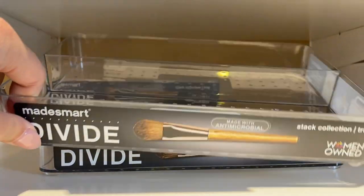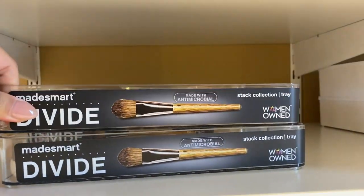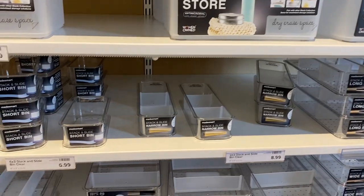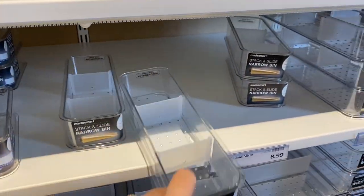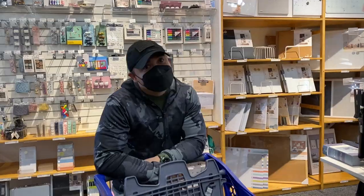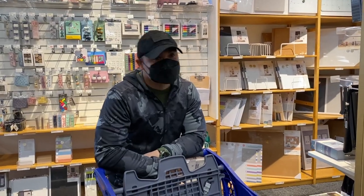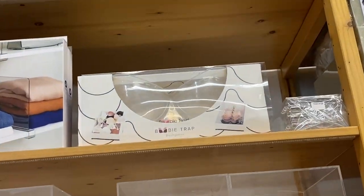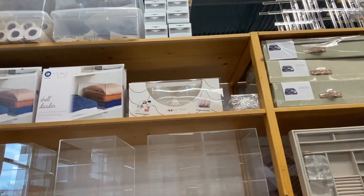Divide. Stack collection. Makeup brushes. Brushes? Ooh. I kind of like that. I told Glenn, oh look, we can get inspo for our closets and stuff, and he's like, oh look, it's for your bras. Booby trap. Out of everything in this aisle, that's what he shows me.